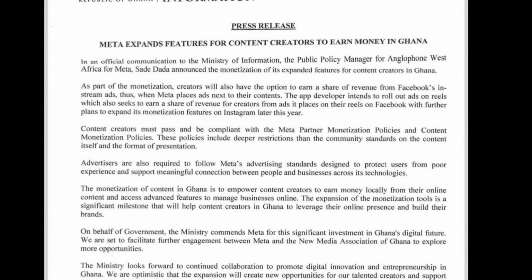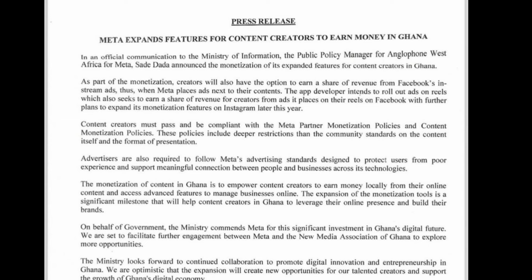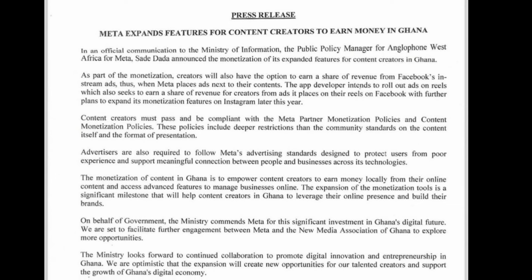Content creators must pass and be compliant with the Meta partner monetization policies and content monetization policies. These policies include deeper restrictions than the community standards on the content itself and the format of presentation. Advertisers are also required to follow Meta's advertising standards designed to protect users from poor experience and support meaningful connection between people and businesses across its technologies.